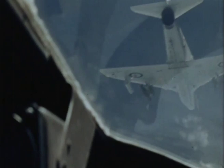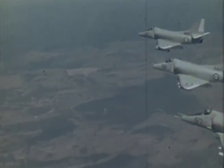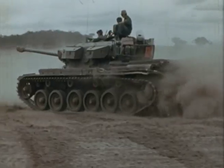Now, bare minutes away from the target, the Skyhawks form for their final run. Acting on information radioed by the ground forces, the Skyhawks mount their attacks.